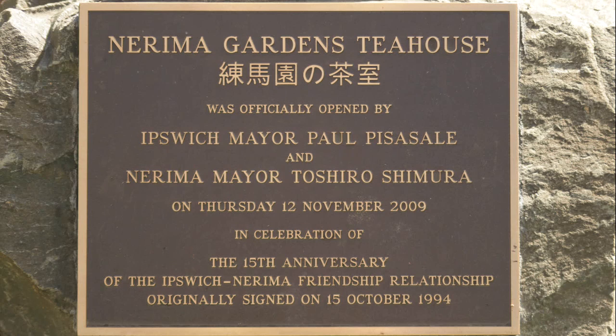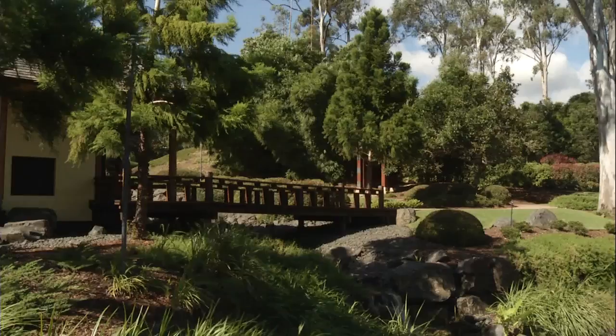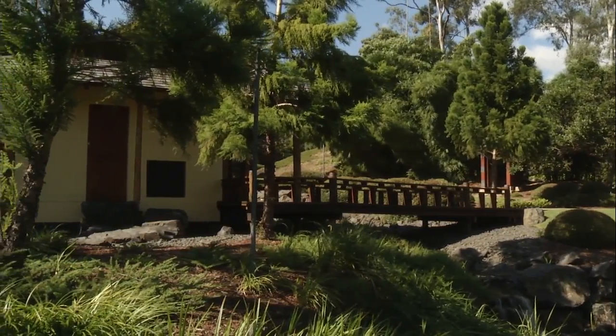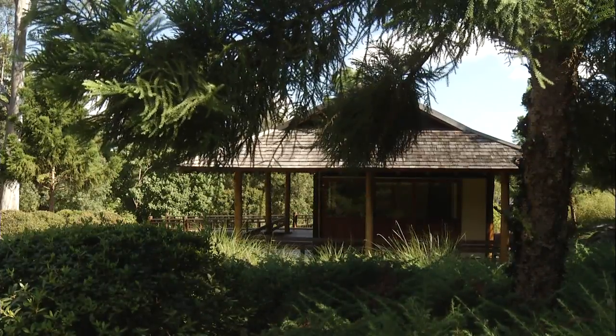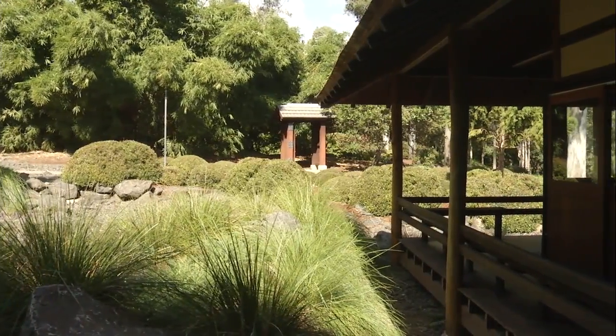That was formally opened, and then a year and a half ago, discussions started in relation to the tea house. The Nerima City Council, together with the Rotary Club, organised for an authentic tea house to be sent to Ipswich, and the construction of it occurred. Our people did the final construction of it here, and then they came out and opened that formally as well.